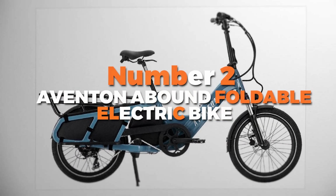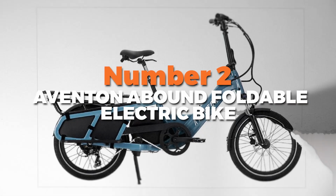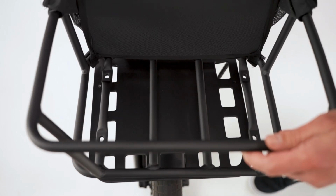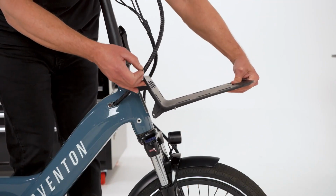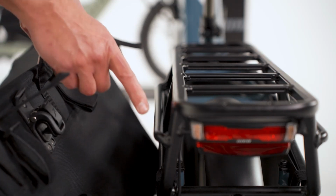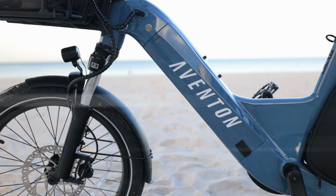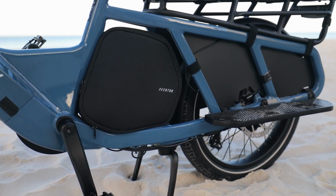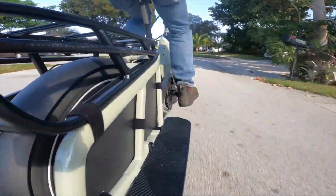Number 2 is the Aventon Abound Foldable Electric Bike, a versatile electric cargo bike designed to make your daily transportation and hauling tasks a breeze. The Abound e-bike comes equipped with a sturdy cargo rack, allowing you to haul groceries, packages, or even children with ease. Its spacious design and weight capacity make it perfect for running errands or commuting to work.